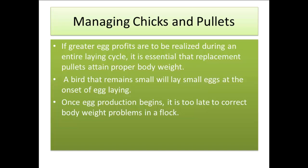And the second point there is just what I was talking about. A small bird will lay small eggs, and so you know it's a losing venture from all the way around if your pullets are too small when they're coming into the laying flock.